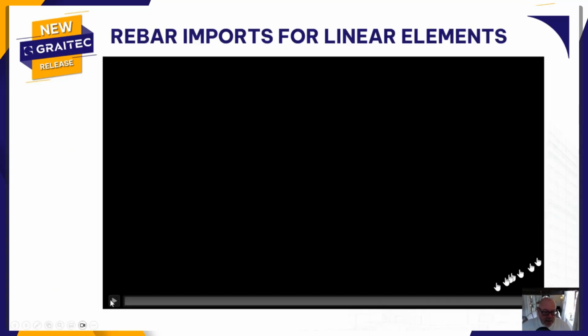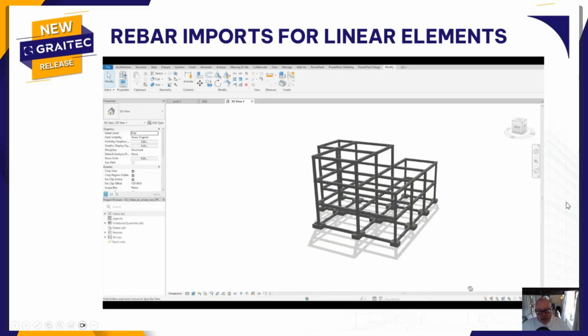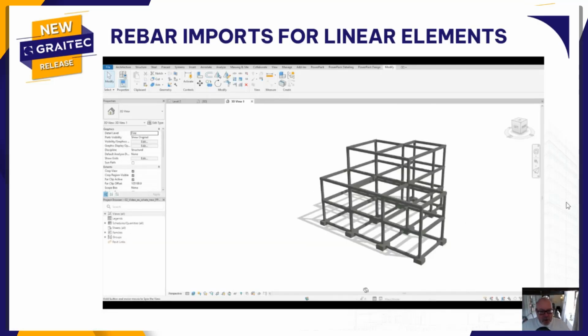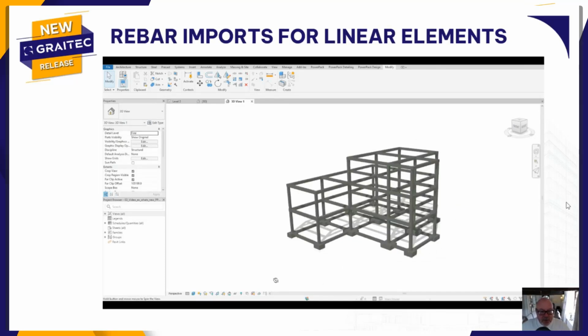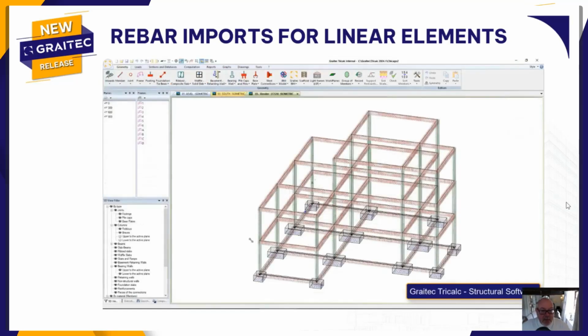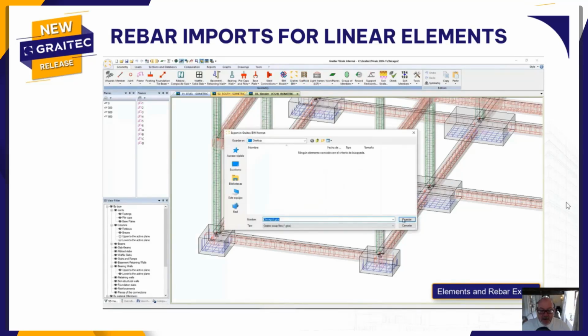So here we are in Revit, and here as you can see we've got this building in Revit. Currently the building's got absolutely no reinforcement. We haven't analysed it, we haven't calculated the theoretical reinforcement. Here we are in TriCalc. As you can see, all the reinforcement's being generated in here, and we can now export to GRAITEC BIM, which is our GTCX file format.